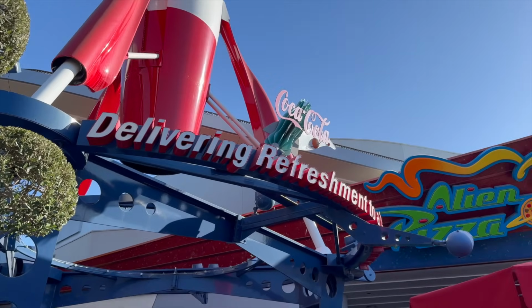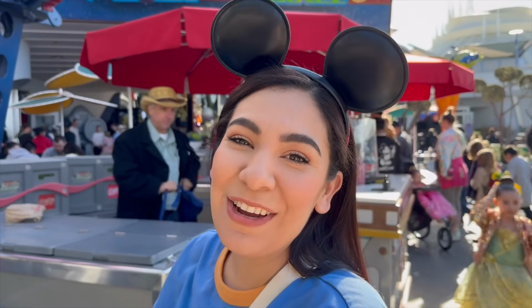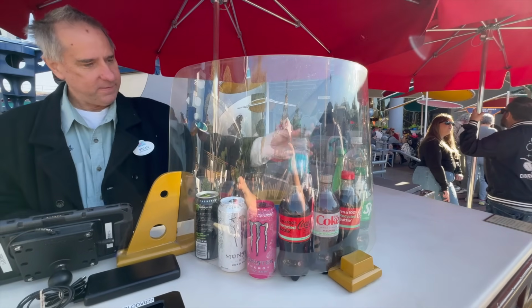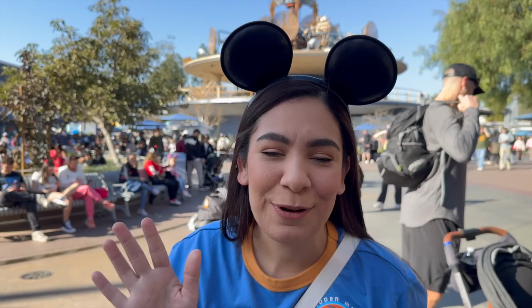Now instead, we're gonna do something fun here at the Alien Pizza Planet that we have not done quite yet, and you're excited for it. I need a refreshment, so maybe a Coca-Cola or a Diet Coke, but this one launches out like a rocket. Shout out to the cast members who's still showing us how to do the rocket launch. Probably not a good idea to do with a carbonated drink, because then when I open it, it would just explode in my face.